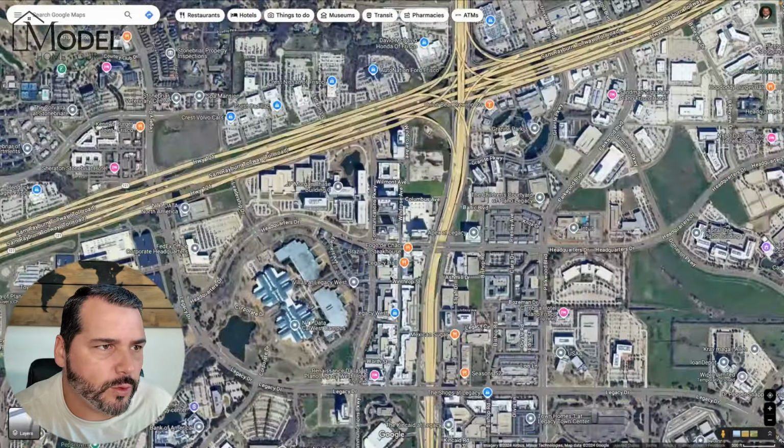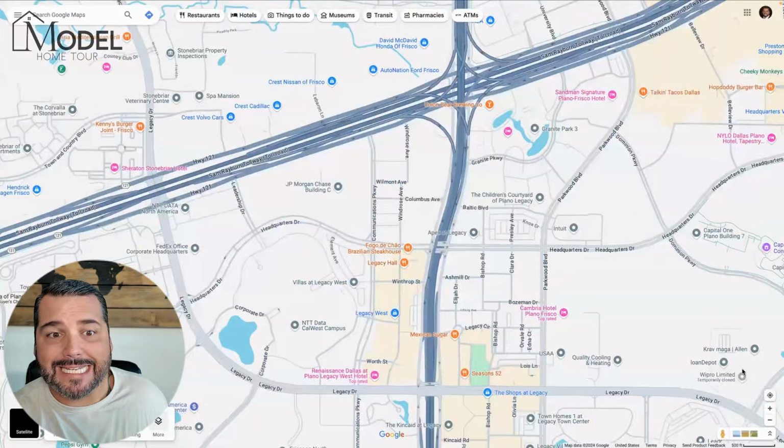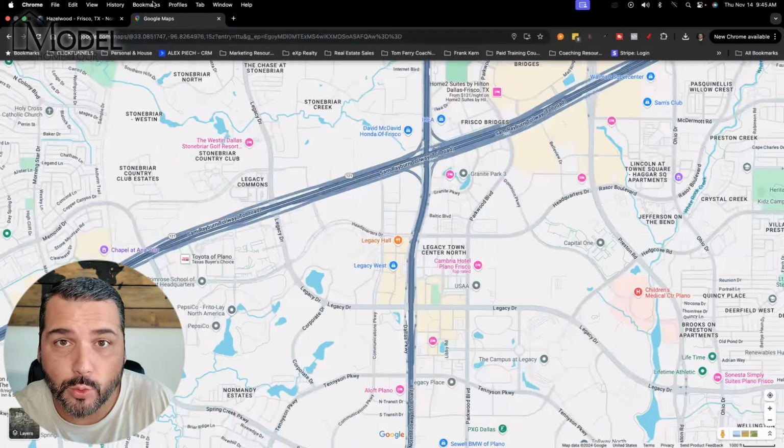You can see all the food, all the shopping. This is all walkability right here. So we love it here. I think you guys would love it too. But that's kind of a snapshot of the area. So dining, shopping, schools, you're right where you need to be. Now, let's talk about Hazelwood, the community.